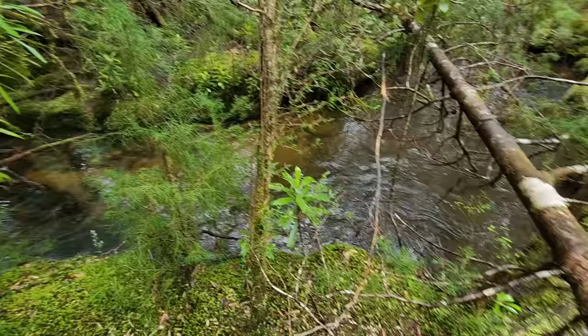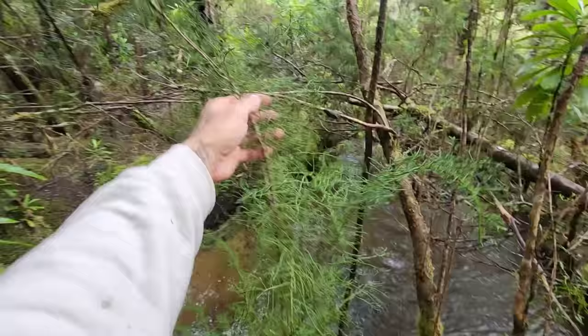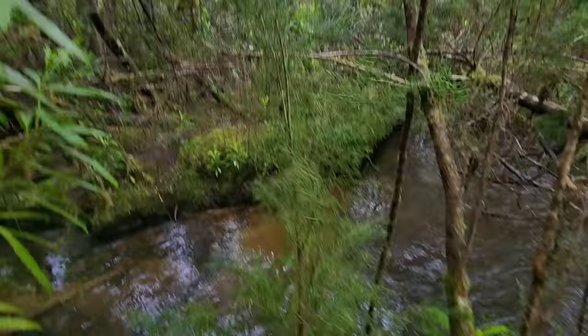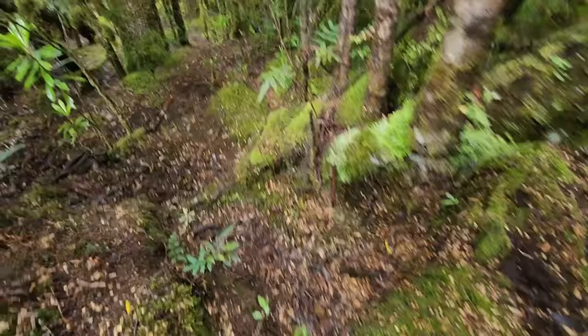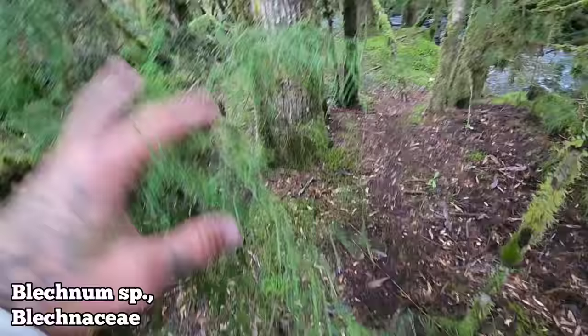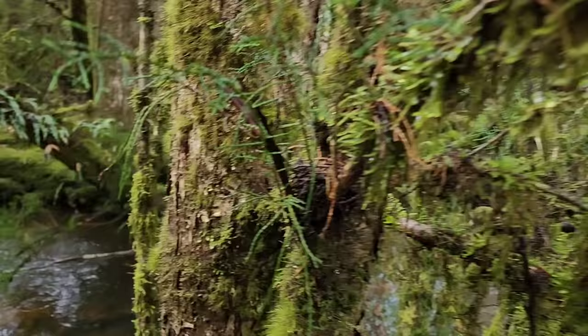There you go, there's a fallen tree right there. Who knows how old this thing is? It's about 6.5 feet tall. But it could just be a rooted branch, so. Nice Blechnum. So wet. Look at how wet this forest is. For someone who's normally botanizing in deserts, this is blowing my mind.